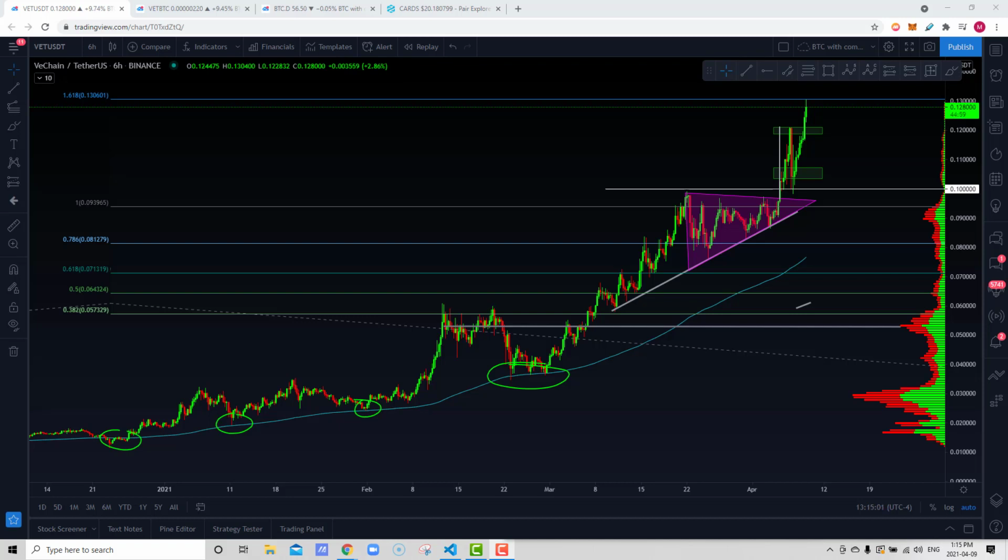We're going to talk about the key support and resistance levels, what we're thinking about short-term and long-term, and mention a low-cap gem that needs to be on your radar. So where should we really start here?